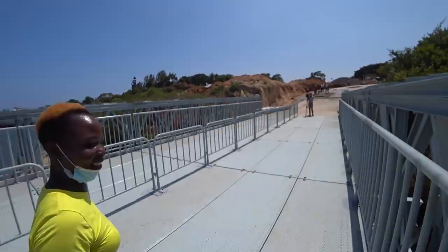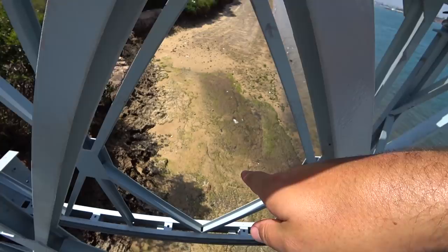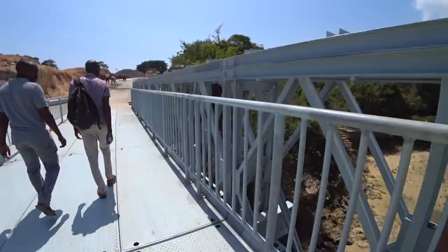Here, that's where the bridge ends. And here is the beach, not so colorful. The Indian Ocean. But I want to go over there to that villa. Are you sure you want to go there? Yeah, let's check if it's possible.